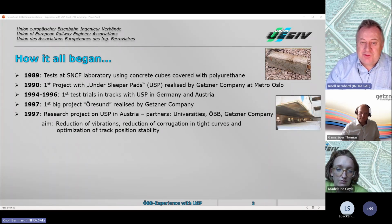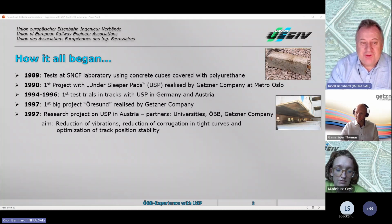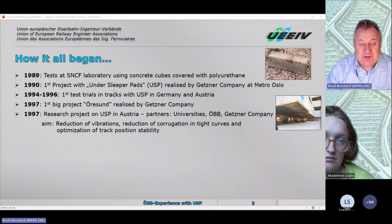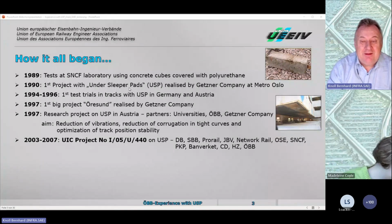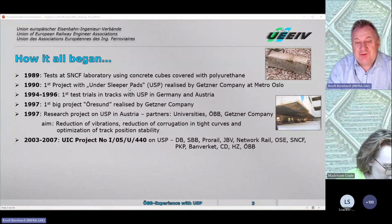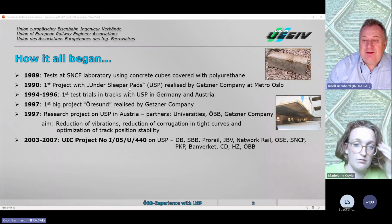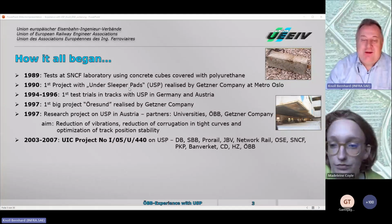In the same year, Austria, together with some partner universities and of course with the Getzner company, investigated to do more research work on undersleeper pads with the aim of reducing vibrations, reducing corrugation, especially in tight curves, and optimizing track position stability. That was the aim to find out in these research projects. And in the same time period, more or less, UIC also launched a very big project, around 4 years of project time from 2003 to 2007, with a lot of countries participating, giving their state-of-the-art knowledge at that time to give information on the performance of these undersleeper pads.